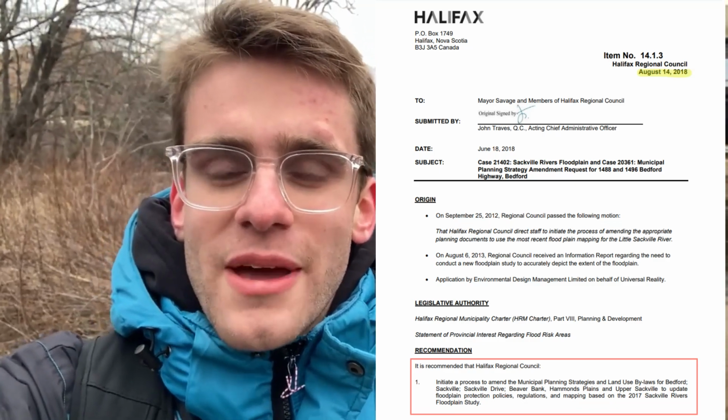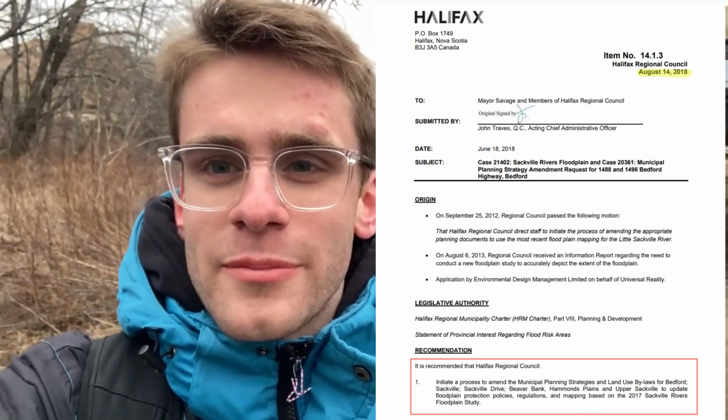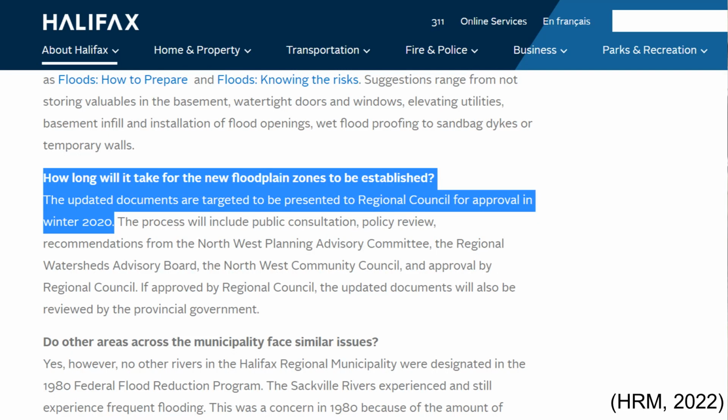It's 2024 now, and the zoning around the Sackville River is still based on 1981 floodlines, but hopefully that'll change soon. A 2018 report from HRM staff recommended that Council initiate the process to amend the bylaw to reflect the more recent floodplain study. Later that year, they held a few public open house sessions, but not much more came of it. The updated regulations were expected in 2020, but in 2024, we're still waiting.